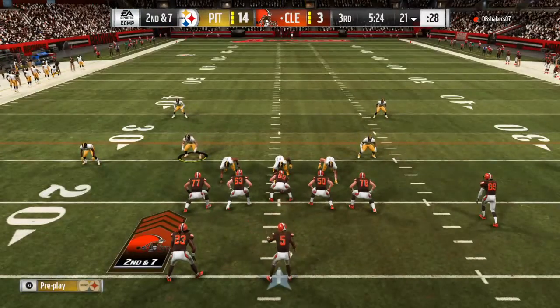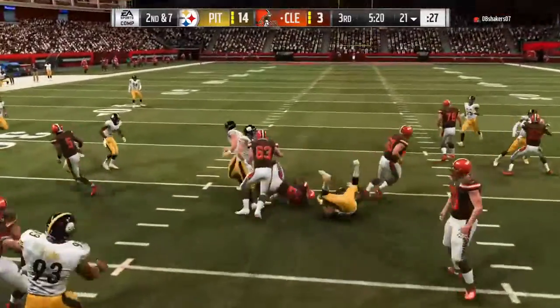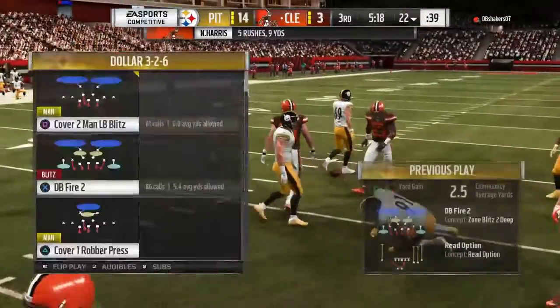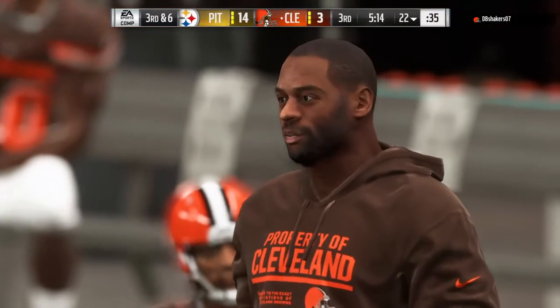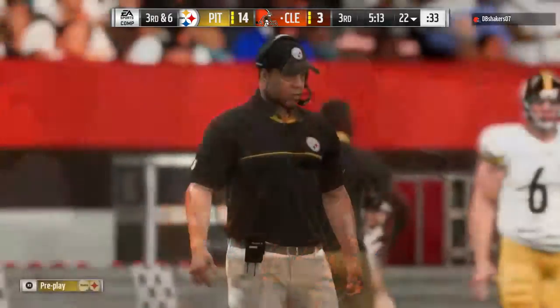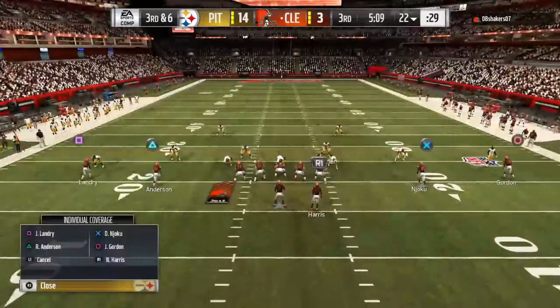Slow. They'll run it now out of the gun. And the window closes quickly. He'll only get up to the 22-yard line. Just a 1-yard pickup there, and it's going to make it 3rd down and 6. Well, they had that one sniffed out. Excellent run blitz. Stop that one for a short gain.